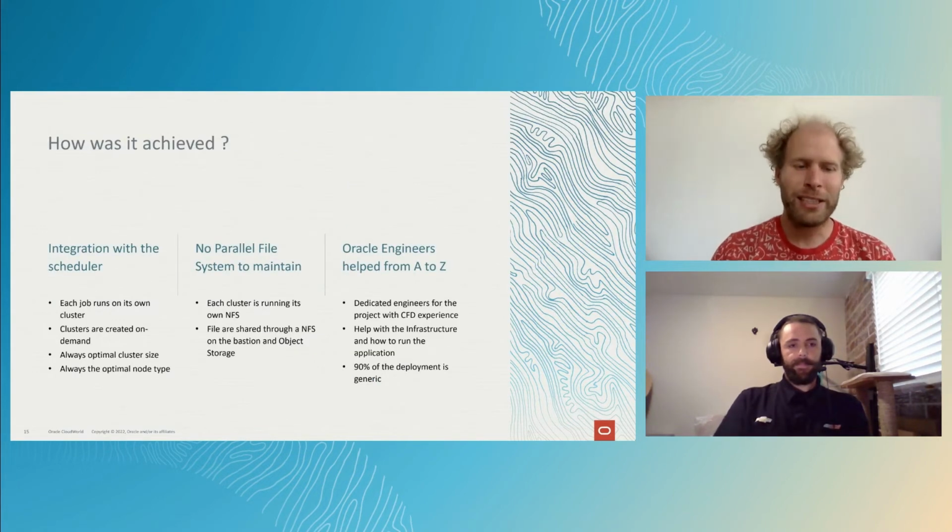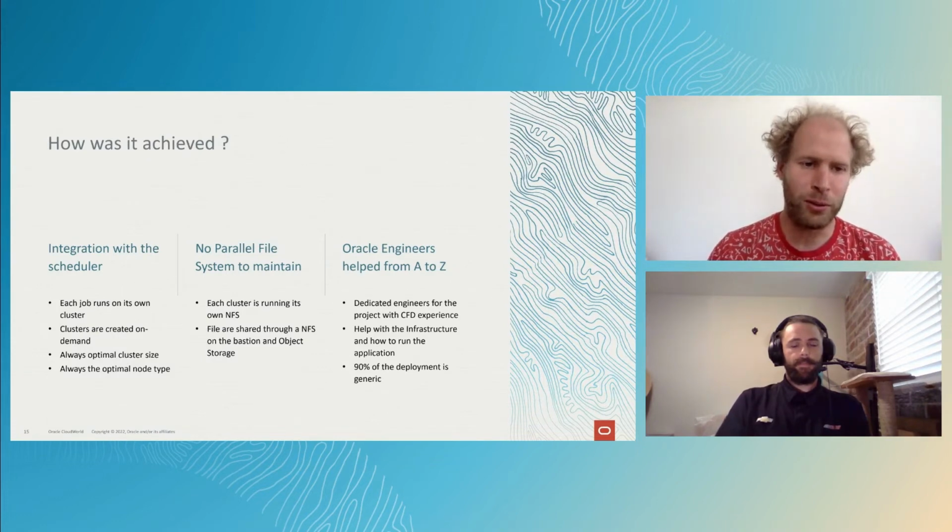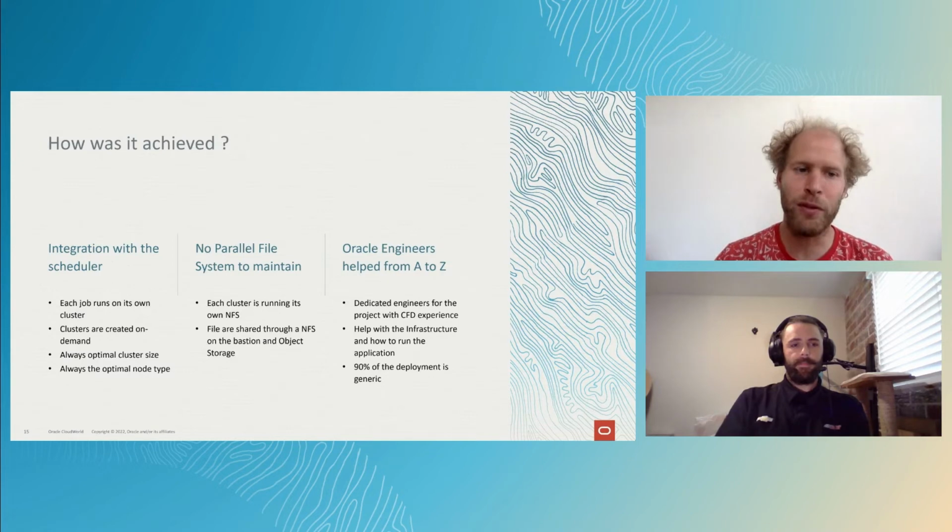So running CFD on Oracle Cloud is something that is very common, and our team has tons of experience doing it. And so it was very straightforward to help RCR just move on to a platform and start using.